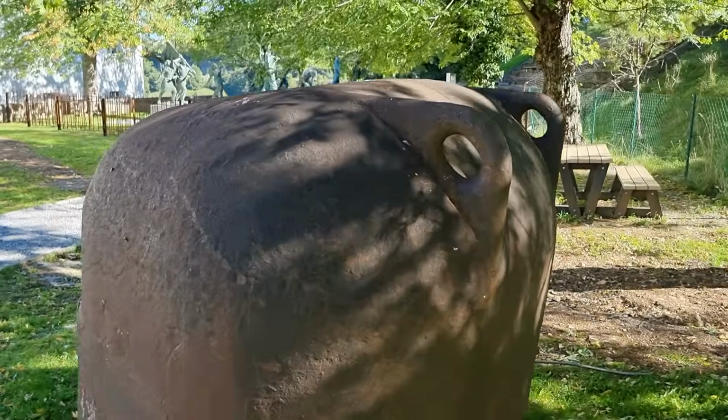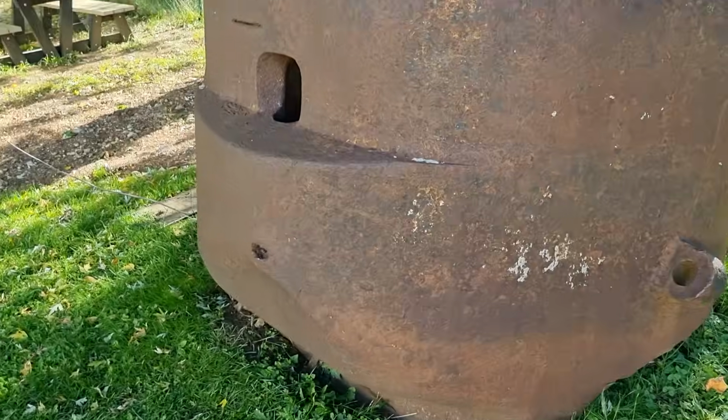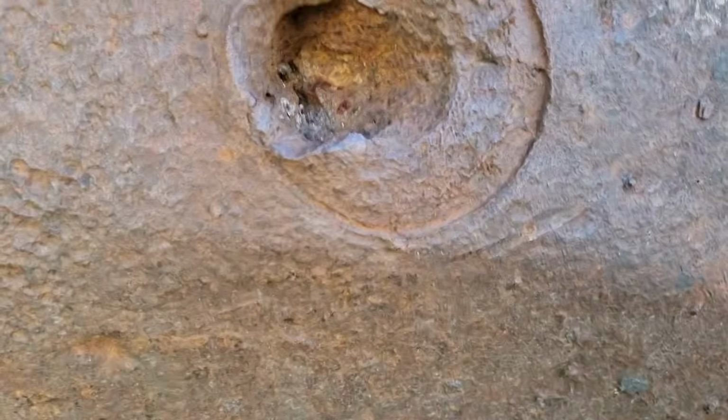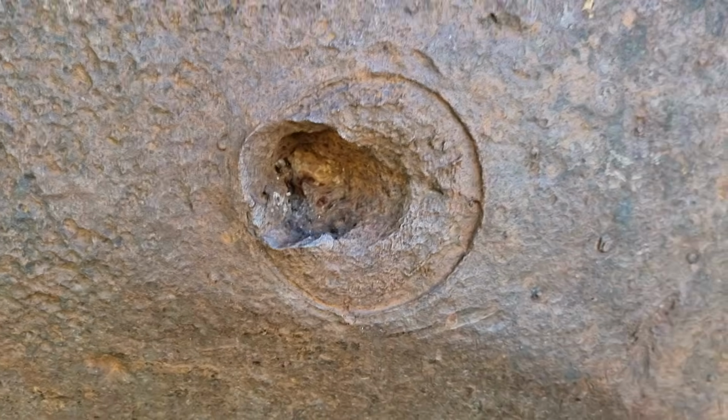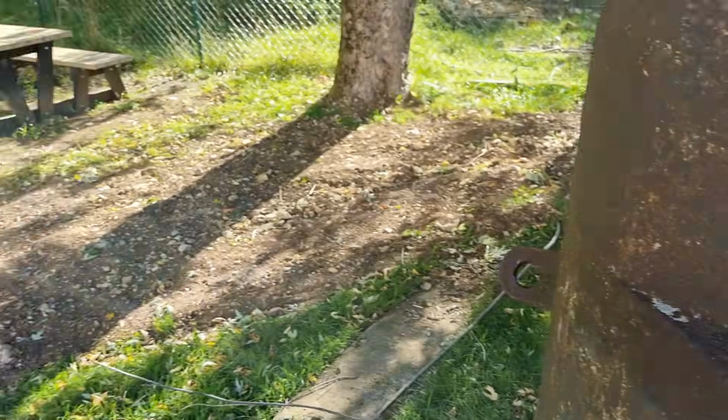They could lift it with a crane, put it on top of concrete, and you would have a bunker. And this appeared to be some battle damage, I don't know. There would have been a machine gun placed here.